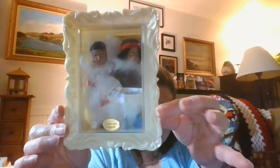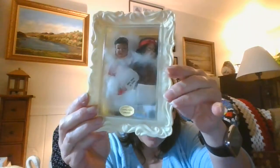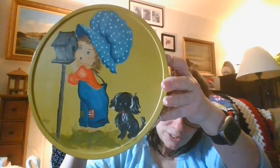I have this great pair of Canadian Eskimos, and they were made in Hong Kong in this great little window frame. I have this hand painted tin. So it's this nice tin that somebody painted this cute picture on.